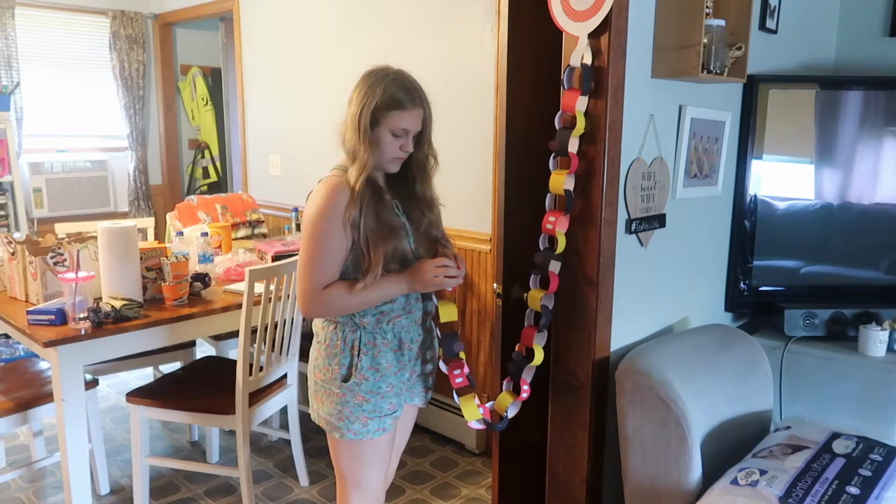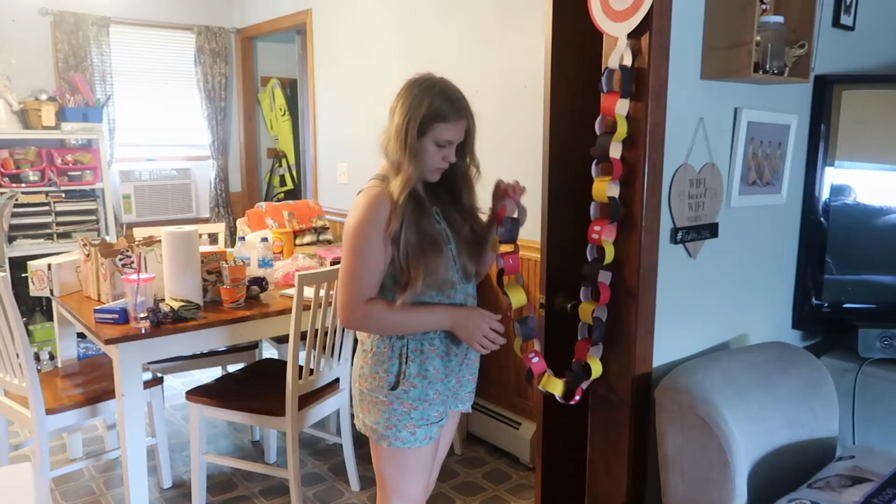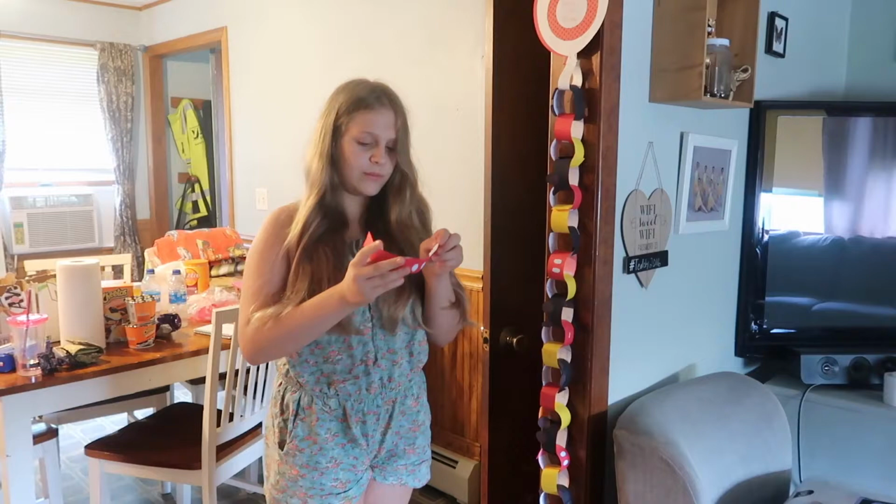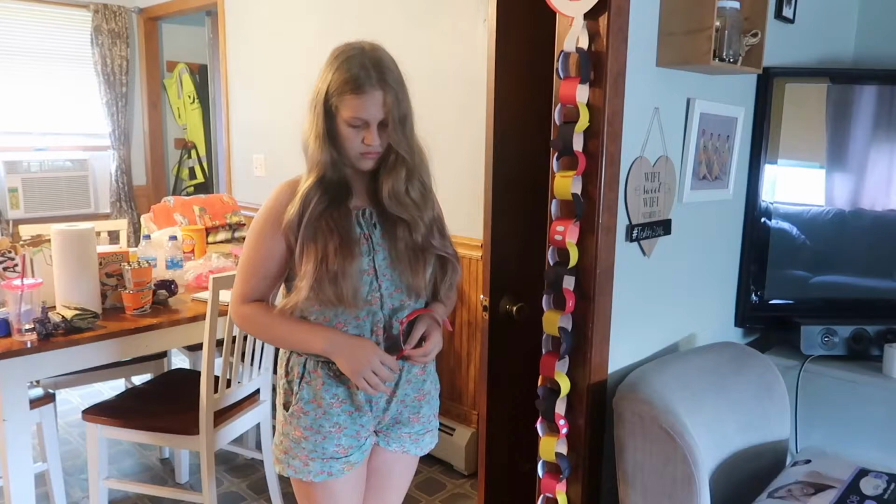It's Saturday morning, just about 10 a.m., and today is day number 2 of the countdown, 30 days till our Disney trip. So Emma's going to read it. Buy items for your window at the hotel. So it's buy the items for the window at the hotel.